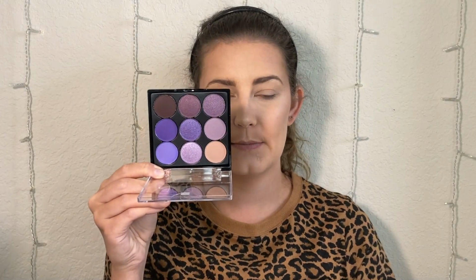So here is the palette. I want to do something pretty simple, and I'm going to use most of the eyeshadow brushes. Some of these are a little bit weird. I don't exactly know what I'm supposed to use. I'm going to use all of the purples, maybe deepen it up with the brown. We're just going to do something simple.